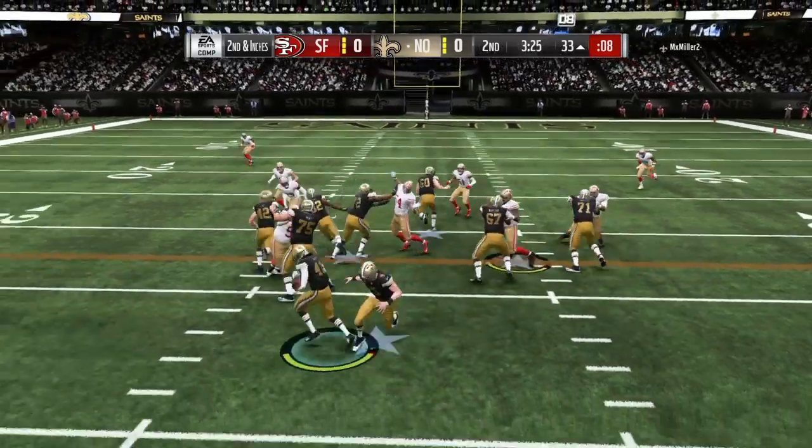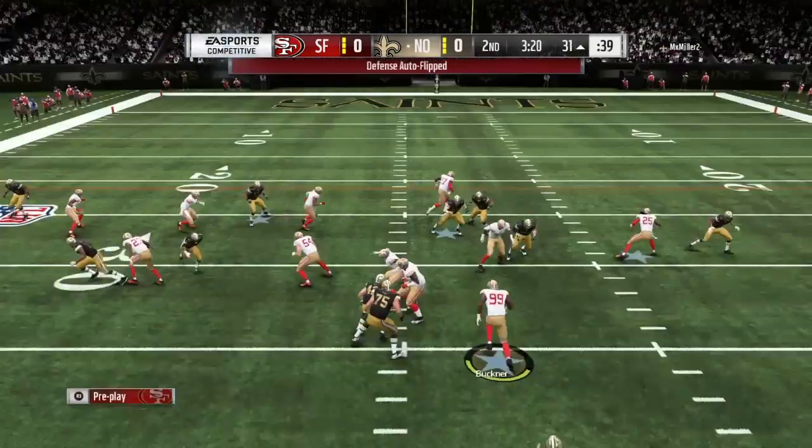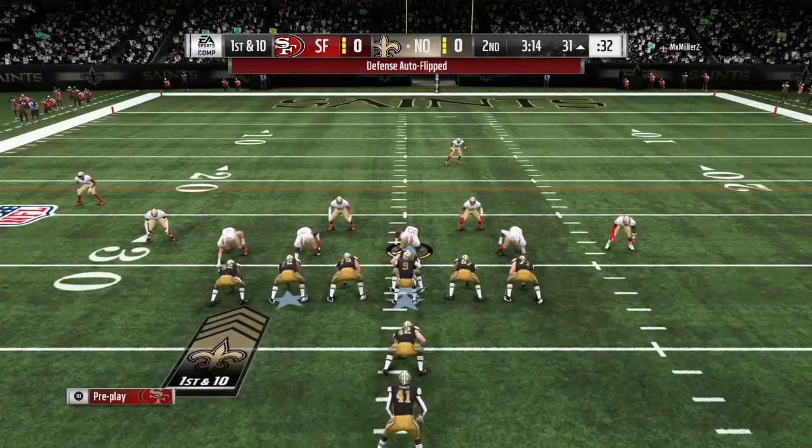A give. This is Kamara. And this time not quite to the 30. It'll be down at the 31-yard line. 2 yards on the pickup there, but it's enough to give him a new set of downs.